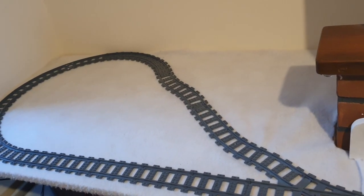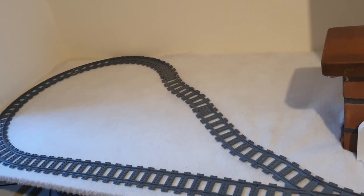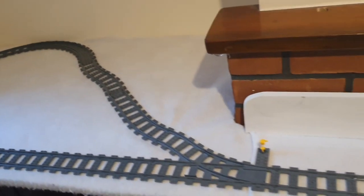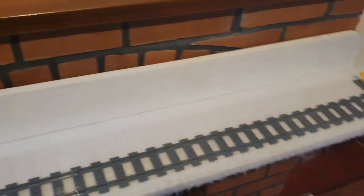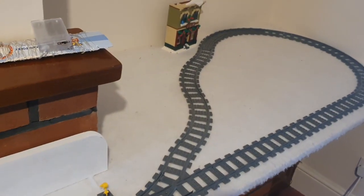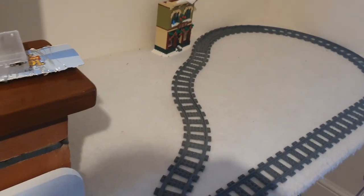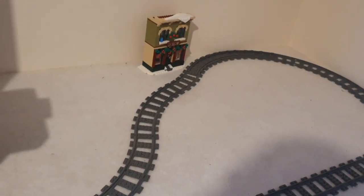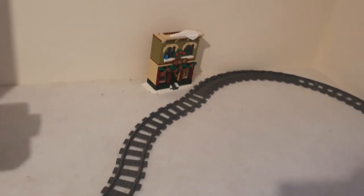Okay, so here we have the track down. I could have looked at last year's layout to work out what I did, but I just figured I'd start laying it down so it goes along. It's always roughly the same, it's just whether or not I've got a bit more of a wiggle on this side this year. And obviously until I put the train on, I won't know if that's a good idea.